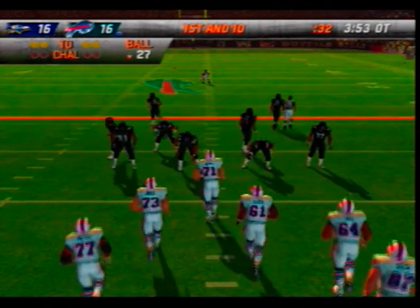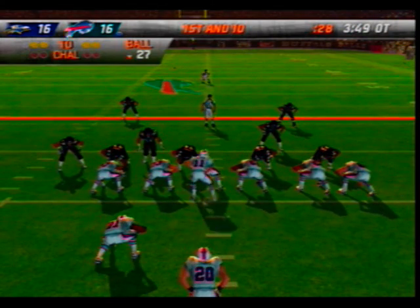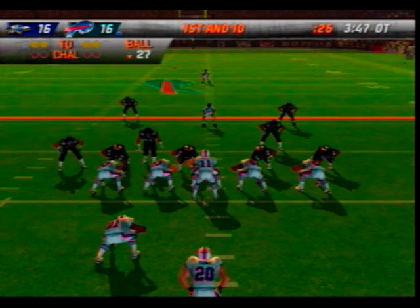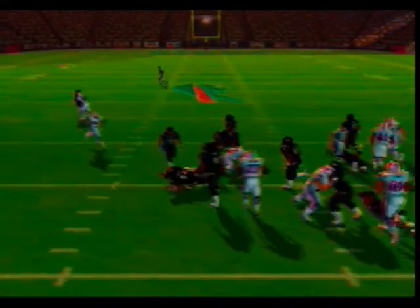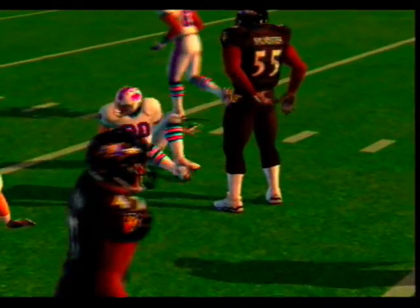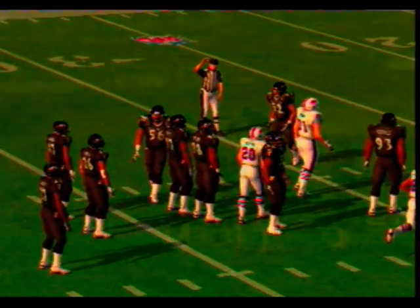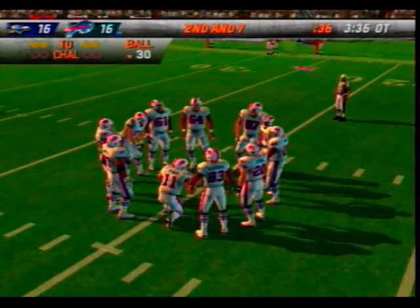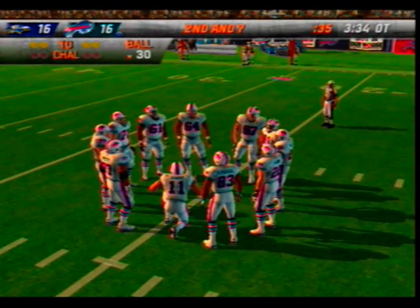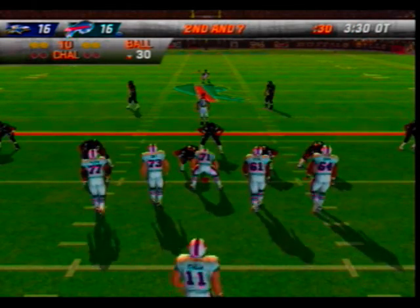First and 10. Ball on the 27-yard line. The Ravens line up in a 4-3. Hand off to the tailback. Can't bring him down. This one will be spotted at the 30. And that tackle gives him three in the game. Second and seven. Ball on the 30-yard line.